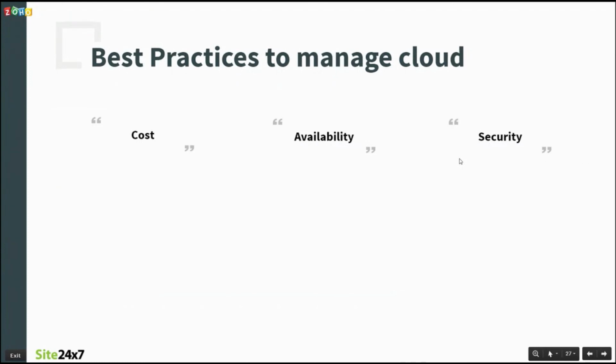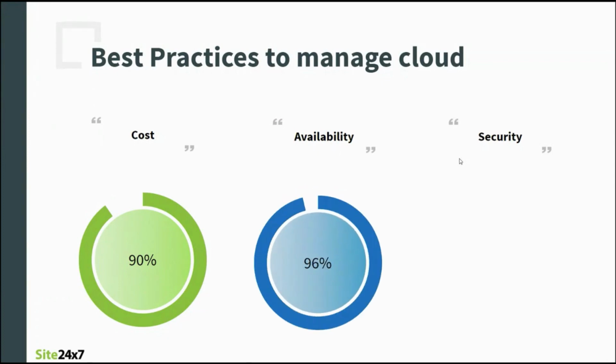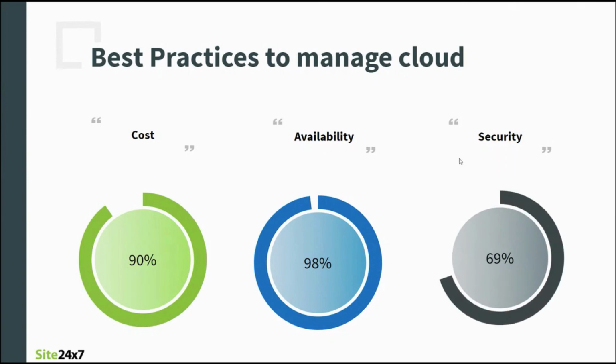With best practice recommendations for multi-cloud monitoring, Zylka MSP was able to obtain a categorized recommendation to optimize the multi-cloud. And did you know that Zylka was able to optimize the cost up to 90% and availability up to 98% and was able to close all the security related loopholes?